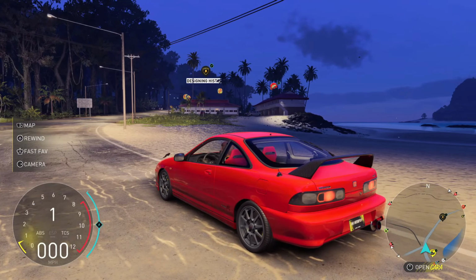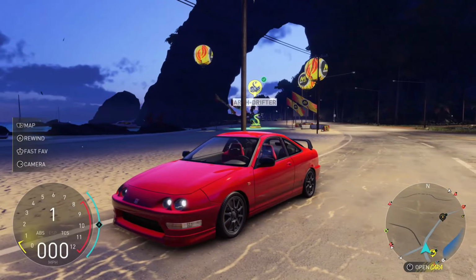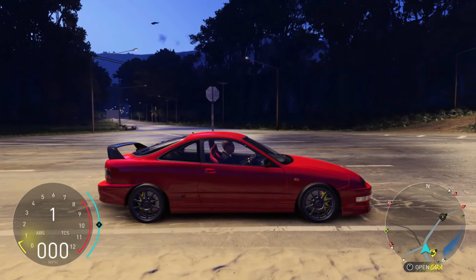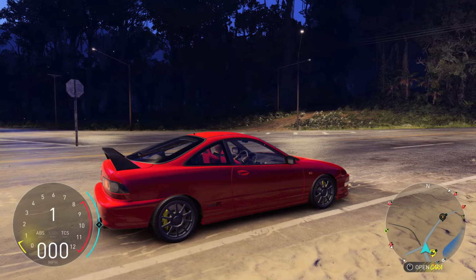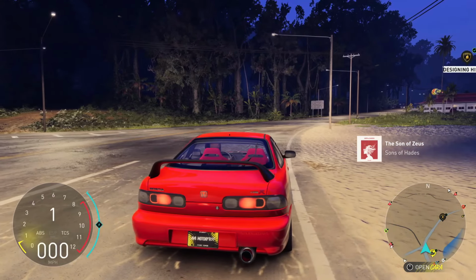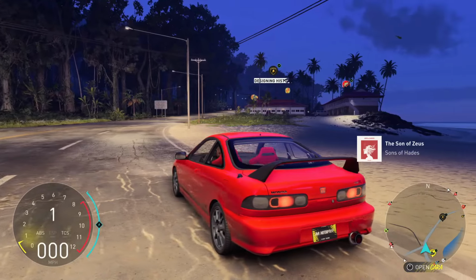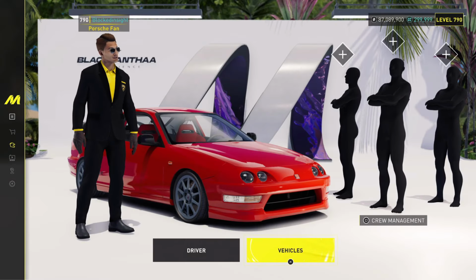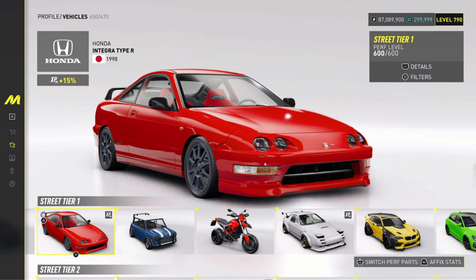So in today's video, I am taking a look at the lovely Honda Integra Type R. Honestly, I was kind of waiting for this car to be added. You know what I would also like to see? A new Honda Civic Type R. That would be insane, like the newest generation. Who knows, maybe in the future that might end up happening, but if you guys are wondering, this thing is going to be a Tier 1 vehicle. I'm not shocked that it is.